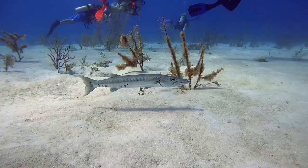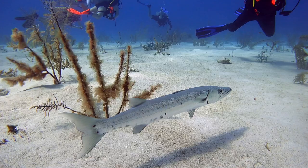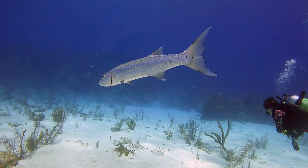Then after running back across the reef, we dropped back into the sand patch. And I was so excited because the barracuda were back in their numbers and they were everywhere on this dive. Chilled with the divers, swimming around, maybe about 10, 11, cruising around here. So cool to see.